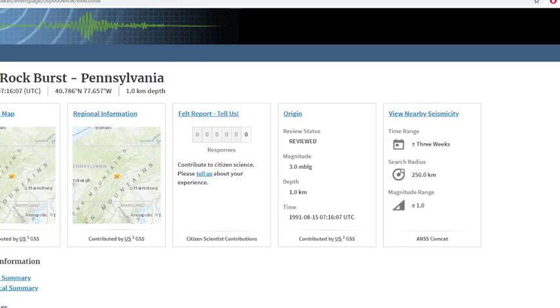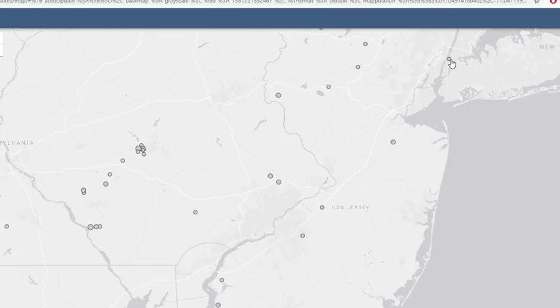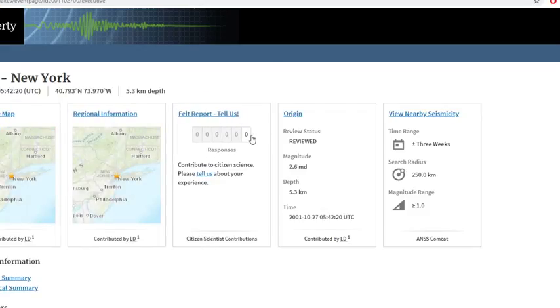Let's go back on topic now. Let's go back to, see, 3.7 Thunder New England. You had a 2.6 in 2001, which was felt by 0 people. Trust me, it was felt by a lot of people.